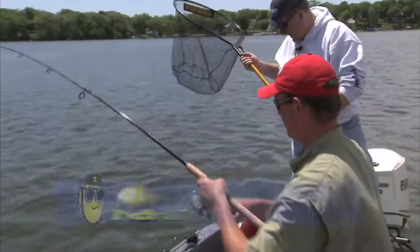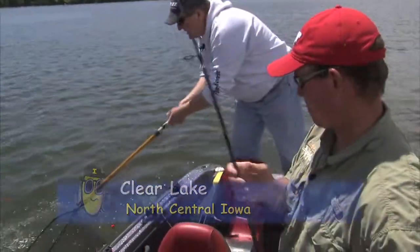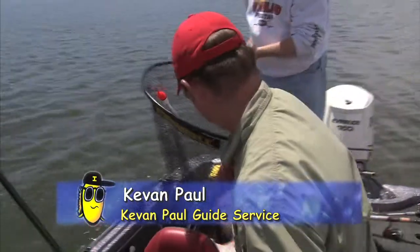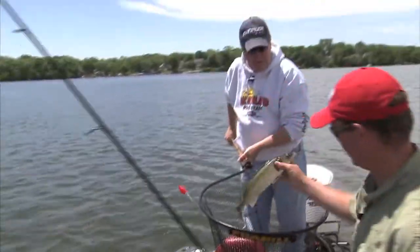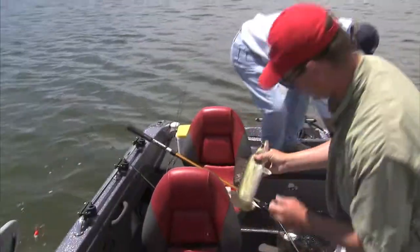It's walleye weather. Let's catch some more. Oh yeah, nice fish. Which way do you want me to go? Right here, good? A nice eater, absolutely. And you get lots of them that size. Do you really? Nice fish. 15 and a half, almost. 16 probably. Nice fish.